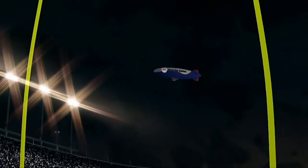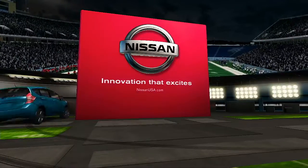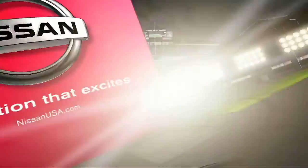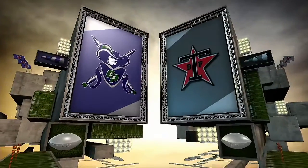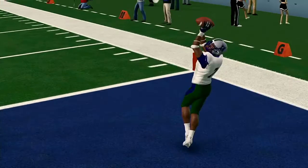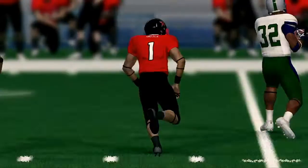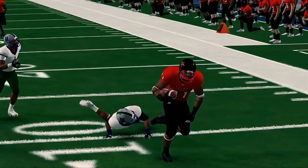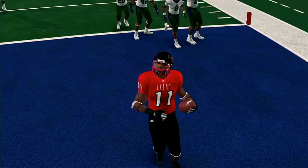Hi, everybody. Glad to have you with us on the EA Sports NCAA Football 14 Halftime Show presented by Nissan. Innovation that excites. Keith Davis, David Pollack here in the studio as always to lend a little perspective to what just went down in the first 30 minutes. This margin at halftime is not at all what we expected to see between two evenly matched teams.